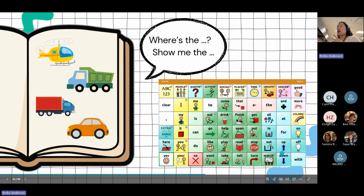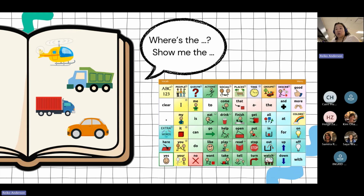So I'm modeling, I'm talking. I might ask the question, but it's more like an I wonder. I wonder, where's the helicopter? Oh, there it is. And so I'm showing the student how to answer the question, where is the? I'm teaching the student what a question is, really. Sometimes that's where we need to start.